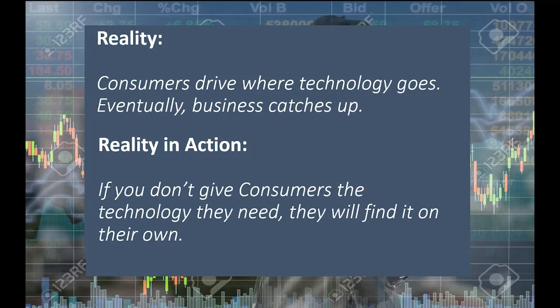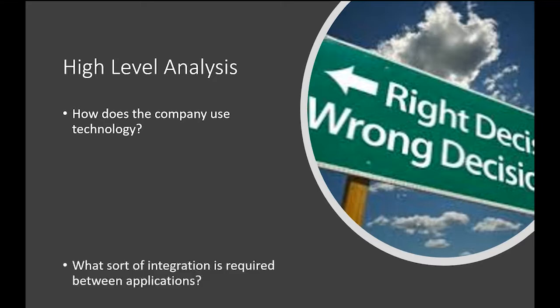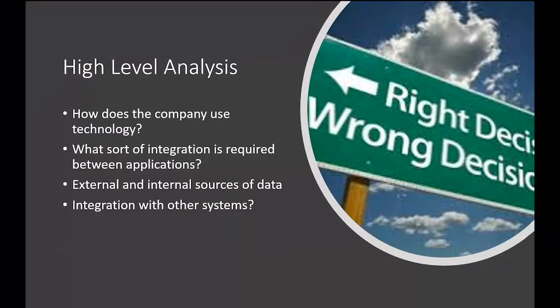We look at it from different levels. A high-level analysis first. So we first look at how your company uses technology. Is the cloud a solution that you should even look at? What sort of integration is required between your applications? We look at external and internal sources of data. Are you getting data from your website that is now integrated within your internal application? Integration with other systems, other providers, other vendors that may be sending you data, and how is that happening? If you're going to go to the cloud, we have to look at every aspect of how you're running your business to see if it's the right solution for you.